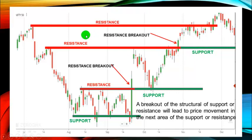So your ability to define this pattern is what determines your success in trading the market manually. See this pattern you are seeing here, this up, down. Your ability to accurately define the next move, following the patterns, is what determines your success as a manual trader.